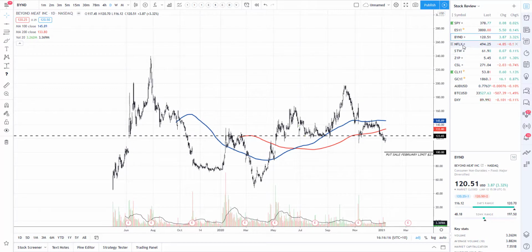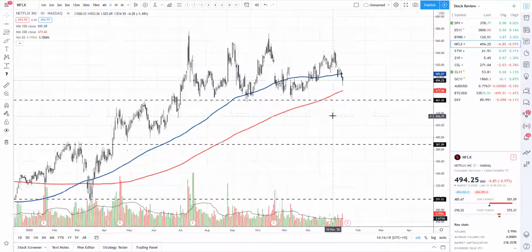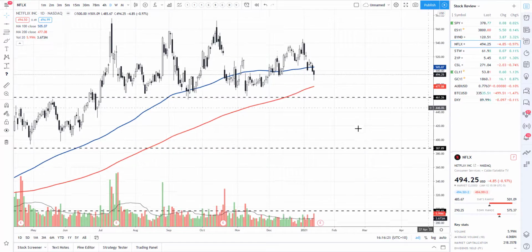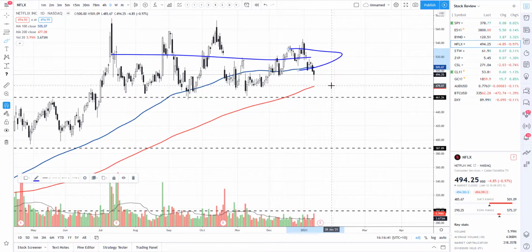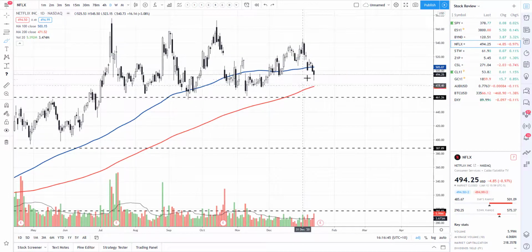And here's the next one, Netflix. Now, Netflix is another one you want to look out for, guys. We are getting increasing volume, which is fantastic. We are coming into earnings season again, right around the corner. This is a phenomenal hammer candle, and we are coming back down to the 200 simple moving average. If you take a look here, guys, we've been trading completely sideways since July, so a whole 6 months of sideways movement. Buy low, sell high.